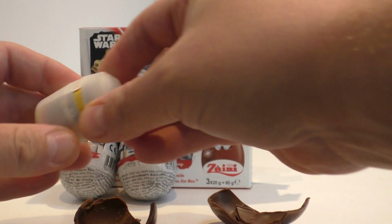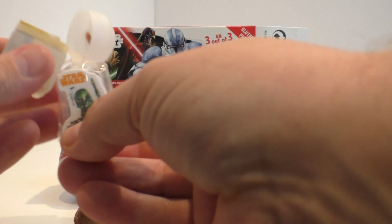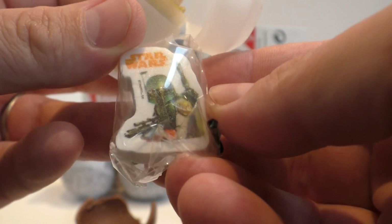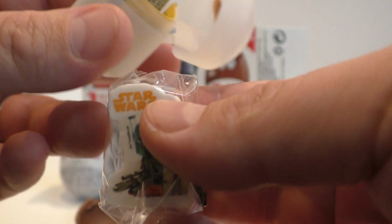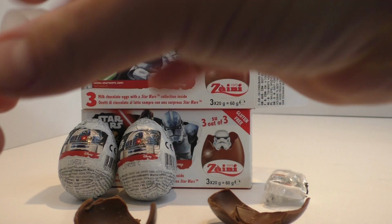So I'm going to pop this open. I'm hoping. Oh, cool. Thank goodness. Thank you. Boba Fett. A Boba Fett eraser. That is really nice, actually. That's going to go into my Star Wars stationery section. I like that a lot. I'll pop him over there.